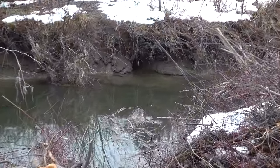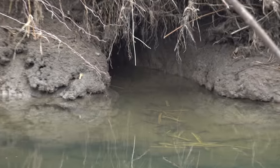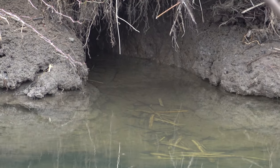I just found a massive bank den over there. Look at the size of that thing.